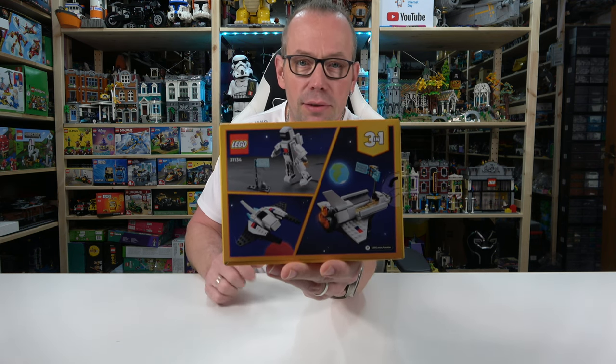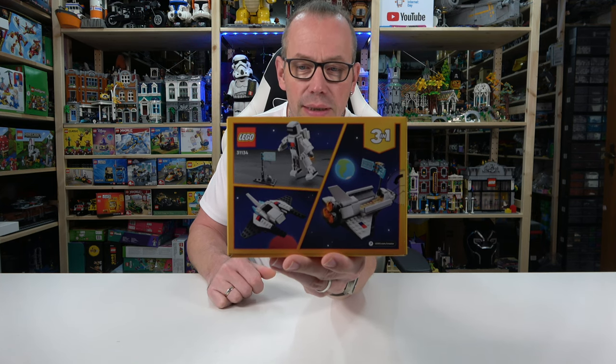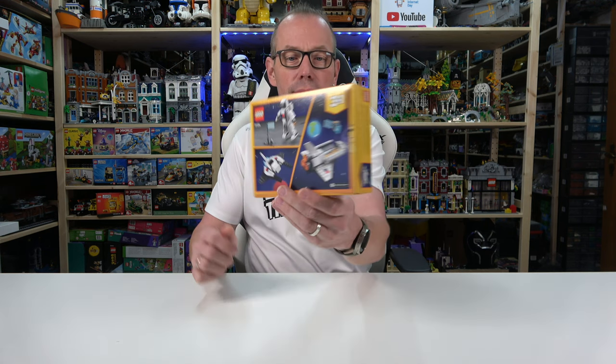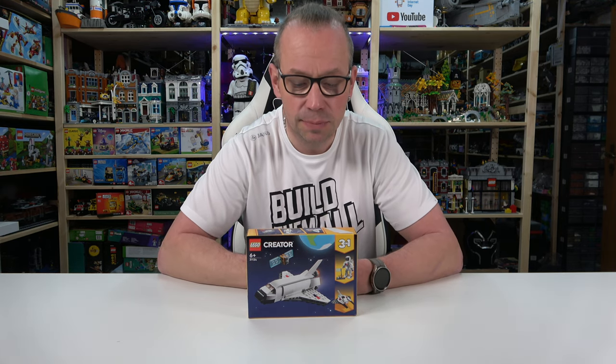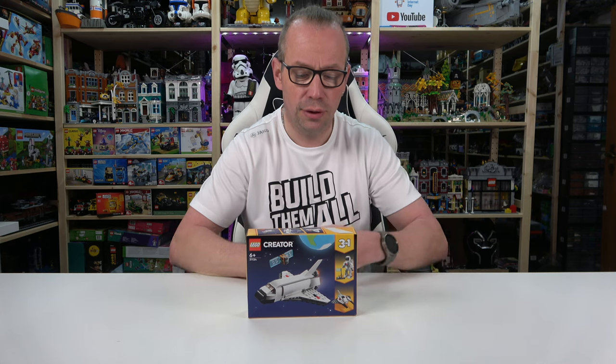And on the back of the box, of course, the name given is Space Shuttle. Then we can build an astronaut and another spaceship. Really cool. The set contains 144 pieces and comes for a price of $10 or euros. I think that's a good piece count price ratio, so a good value for your money.